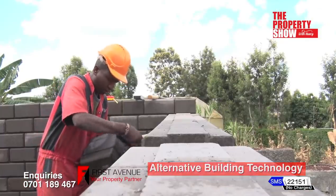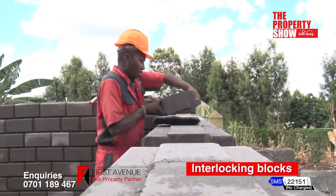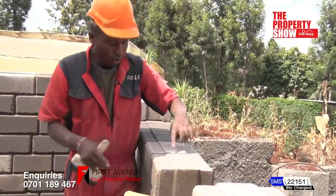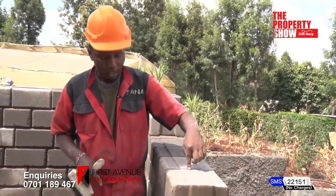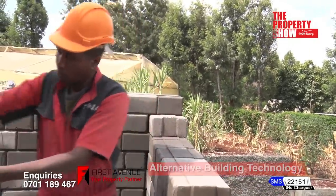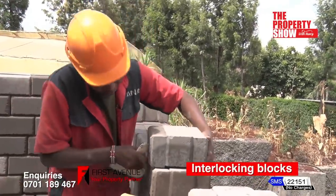First you wipe the brick, you see. You make sure it's very clean, and then you lock again. You lock the male to female. You lock it from under, you lock it from up. Let me show you. This is the upper side. You lock it like this.